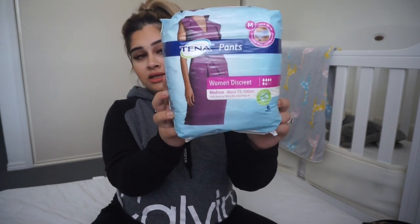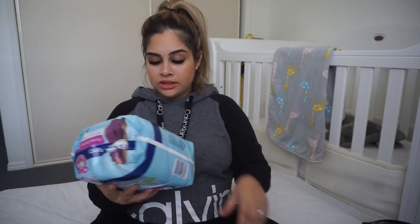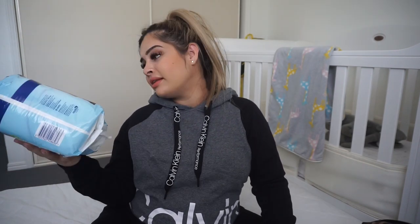This is the adult diaper. It is adult underwear. I didn't say anything wrong.